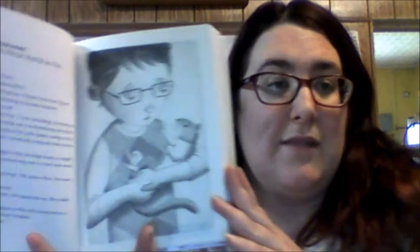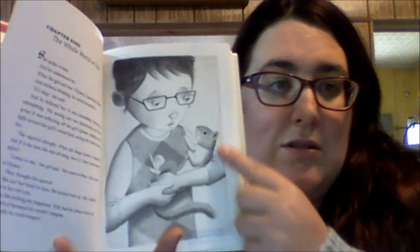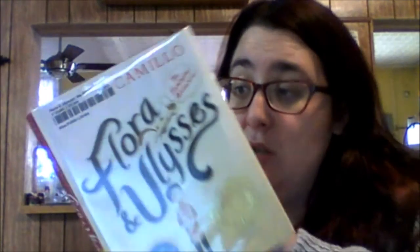First, I have Flora & Ulysses by Kate DiCamillo. Some people say this is a children's book. Some people say that it is a middle grade book. All I know is it looks like fun and it's about a cynical little girl and her pet squirrel. So I'm excited to read this. I've heard good things and I can't wait to actually find out what it's about.